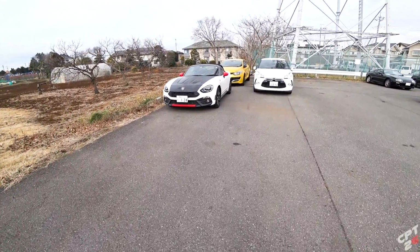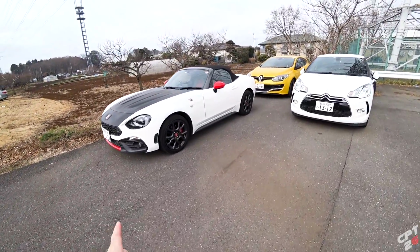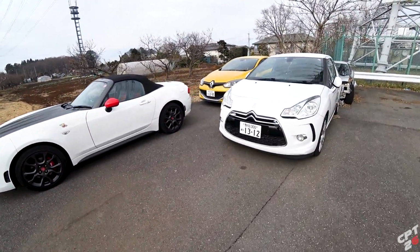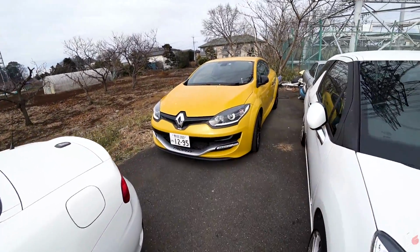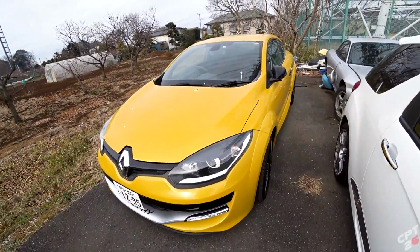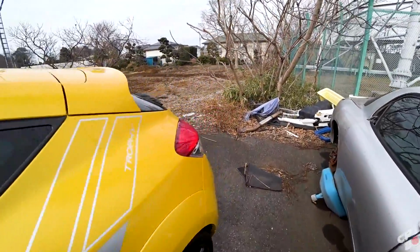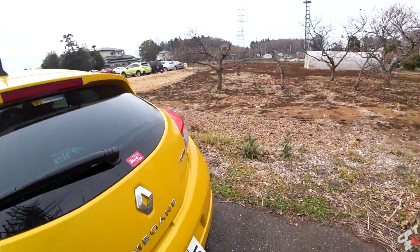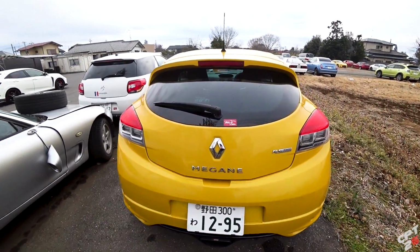Here's that new Fiat Roadster, Abarth edition. This one's for rent. I saw this on the website if you want to check that out. Same thing with the Renault over here. The Megane, if I'm pronouncing that right. This one's super sporty. A little hot hatch. It's got some Recaro seats, 6-speed manual. Cool to see a French car in Japan. You don't see a lot of them.